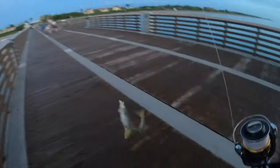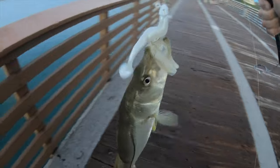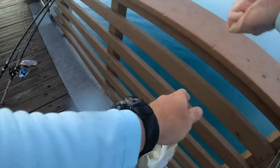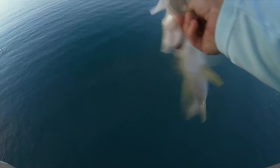There we go. Nice little one on the gambler. All the blue runners came through and got all the snook fired up. This little guy came up and popped the gambler. God, they'll tear up your hand, I'll tell you what. Come here, dude. Oh, lost my gambler.